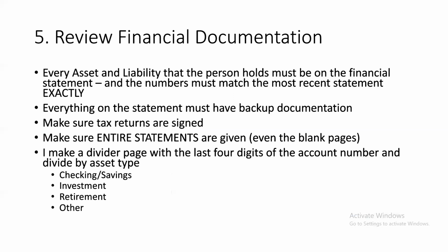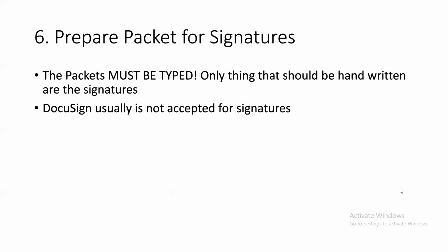Again, sometimes they're going to ask you to redact all the account numbers. You just cross it out and stuff like that. Again, just really look at the package because they're going to give you the best directions.